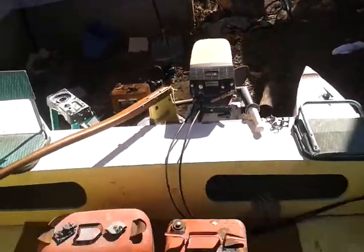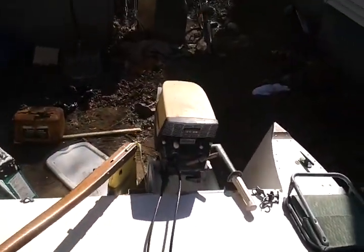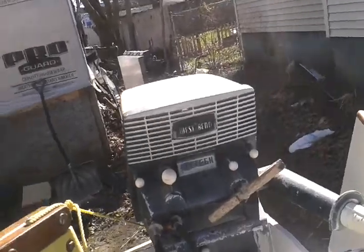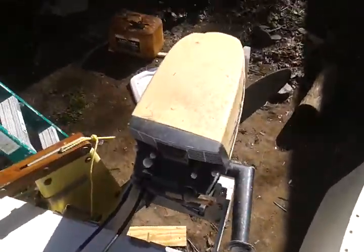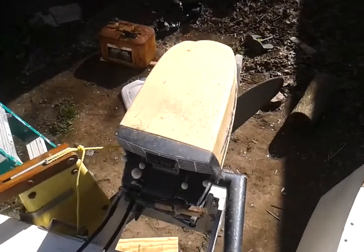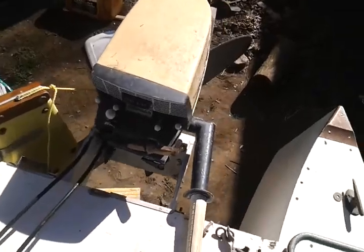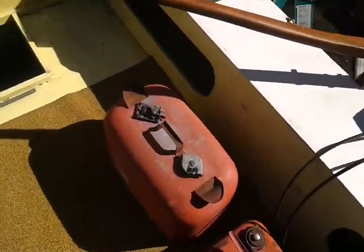The motor we got, $100. It's an old West Bend, an old West Bend 16 horse. That we're trying to get running. Had a heck of a time getting the flywheel off, but trying to get spots. I'll make another video on that sometime. But the two gas tanks came with it.